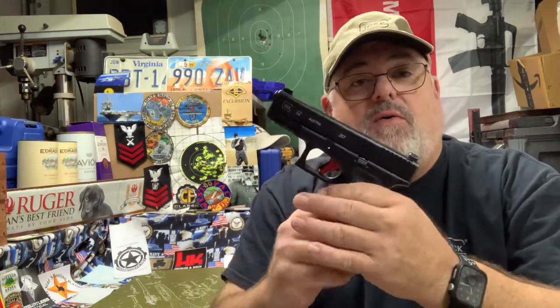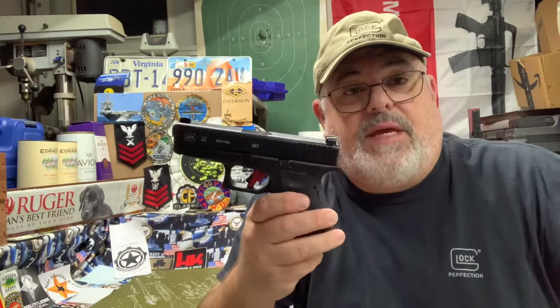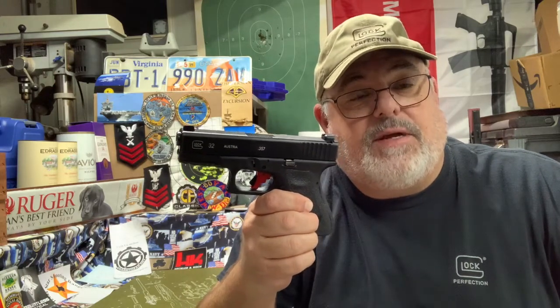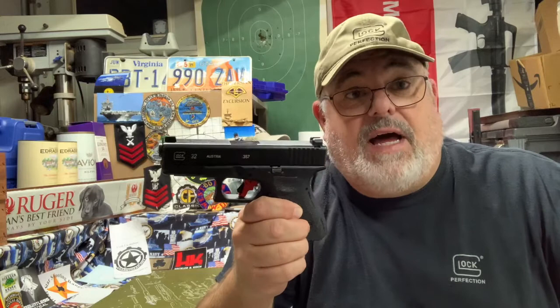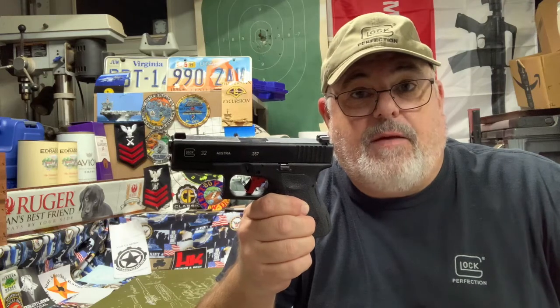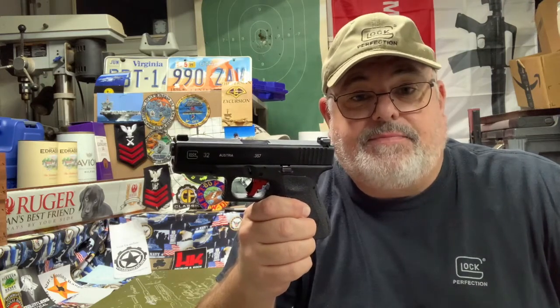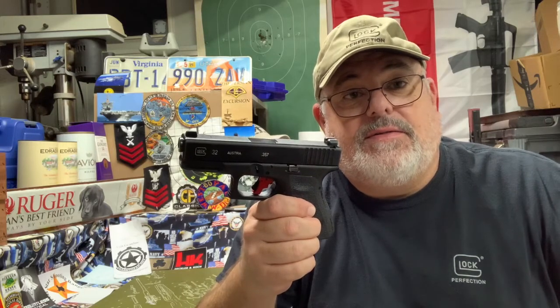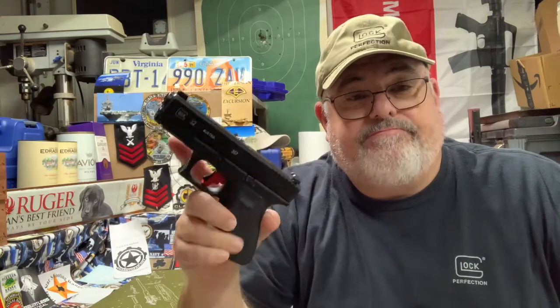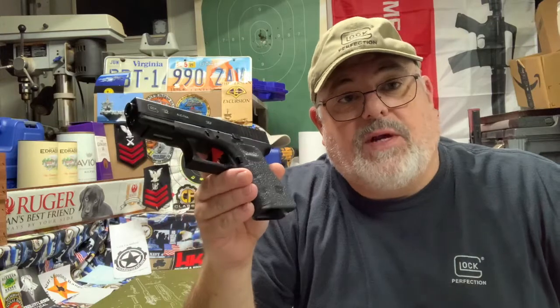Now, this isn't always my EDC. I carry a 9mm Performance Center Shield. And some days I've got a Dan Wesson Vigil Commander that I'll carry. I carry a CZ CW45, which is a really nice gun, very accurate. And then come cold weather times, I've got several 45s that I like to carry. But this guy right here is pretty much comfortable summer, winter, fall, spring.